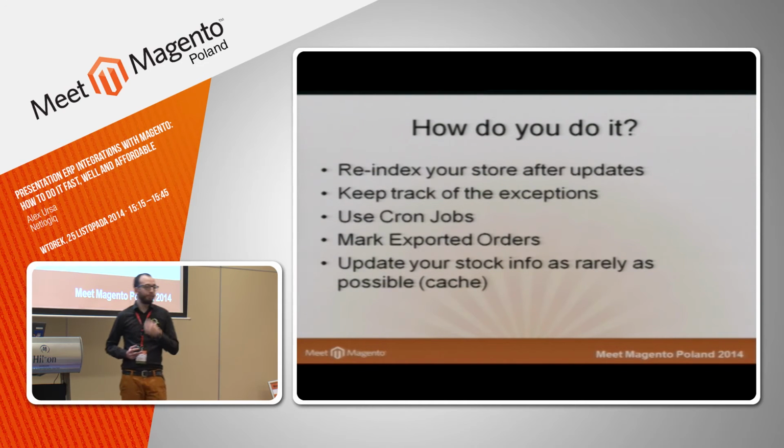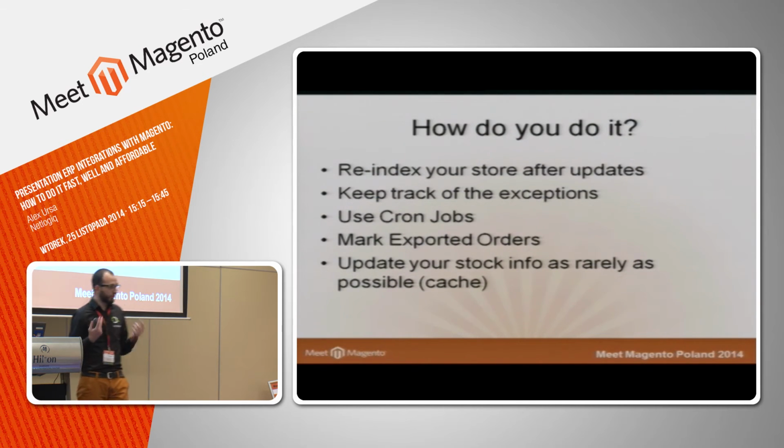Also, keep track of your exceptions. From day one, when you start working on the documentation and the project, keep track of all of your exceptions, and I will tell you in a minute why. Use cron jobs, so make everything automatic.